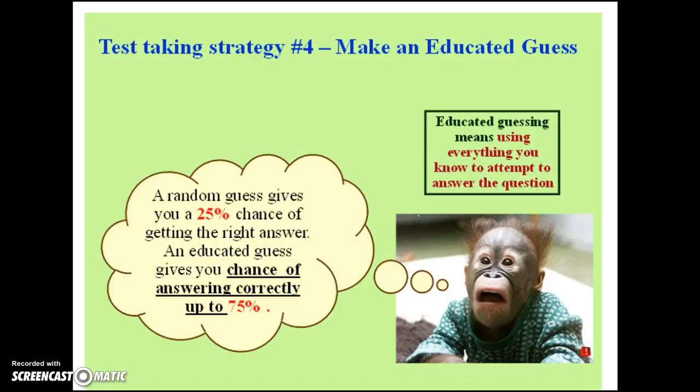Test-taking strategy number 4. Go ahead and make an educated guess. An educated guess means using everything you know to attempt to answer the question. A random guess gives you a 25% chance of getting the answer right. An educated guess gives you the chance of answering correctly up to 75% of the time.